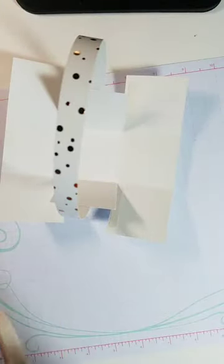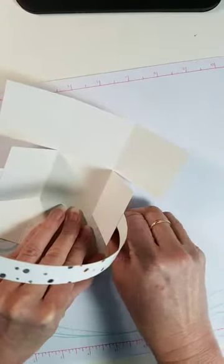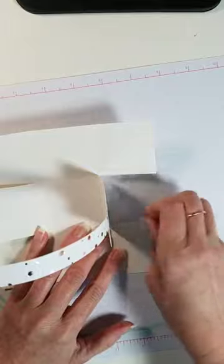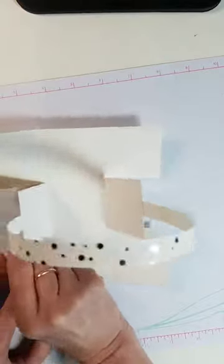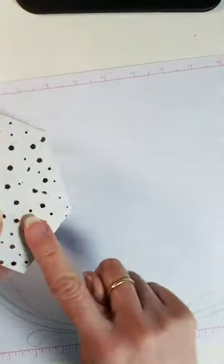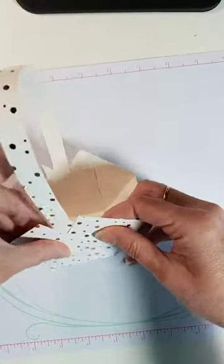Okay, one more piece. You know, on the other one with the Sweet Soiree paper, I used Fast Fuse, and that works great. But since this is that really heavier specialty paper. Okay, so now you're just going to come up and fold those here. And it kind of just makes a little triangle box. I think these are perfect. Look at that. How cool is that?